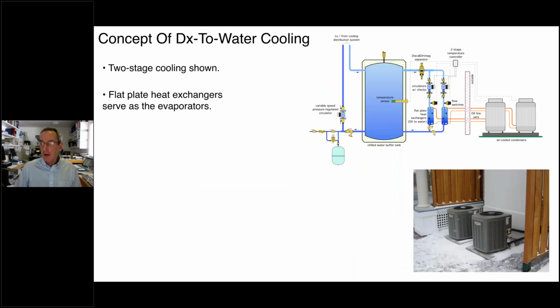Earlier, I showed you a photo of a couple outdoor condensers. Here is how we would tie those refrigerant line sets from those 2 condensers back to a couple brace plate heat exchangers. We do have staging capability here.